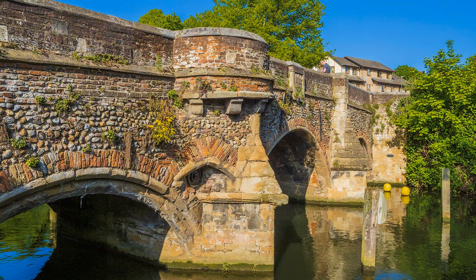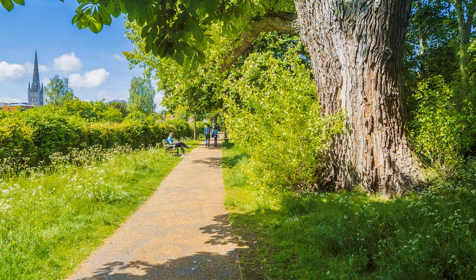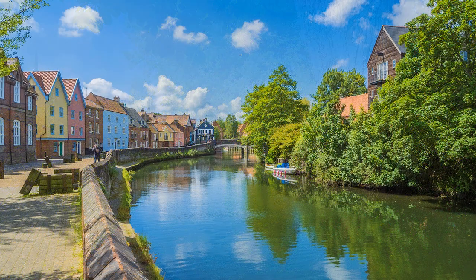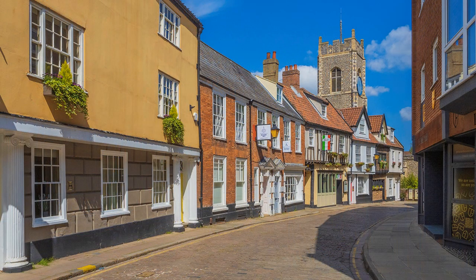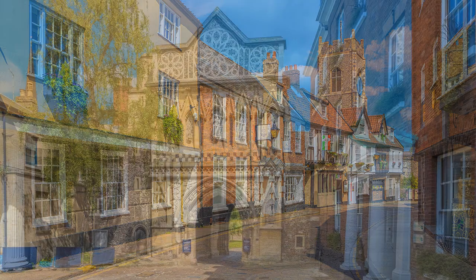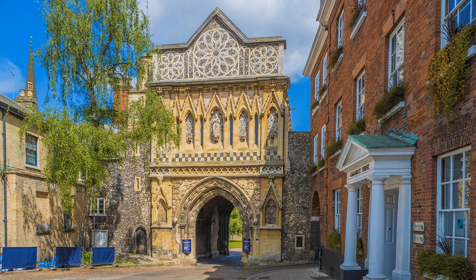But I did find the nearby Bishop's Bridge more photogenic. Make no mistake, a walk by the Wensum at this point is attractive, and I went as far as Quayside. From here, instead of heading directly for the cathedral, I diverted into Elm Hill and Princes Street before arriving at St. Ethelbert's Gate for the cathedral.